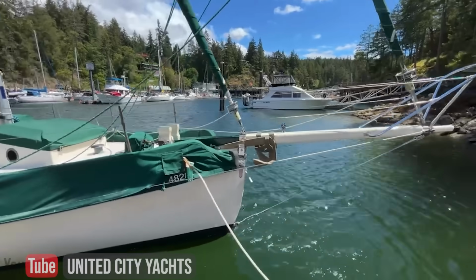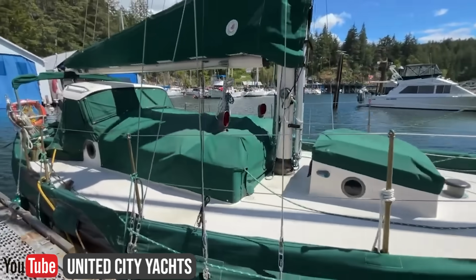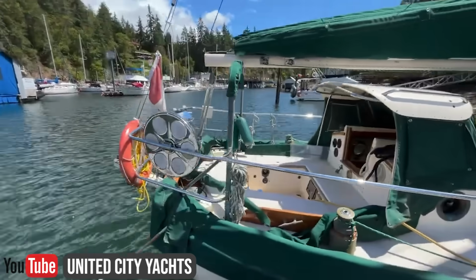Our third boat, and maybe the fan favorite today, the mighty Bristol Channel Cutter. Now, most of these are on the west coast because that's where they were made, but occasionally they show up on the east. They range in price from 10 to 20 grand for a not so good one to upwards of 100 grand for an excellent example.